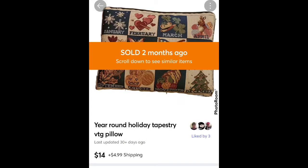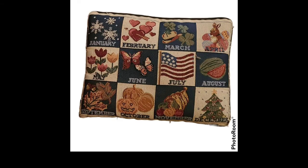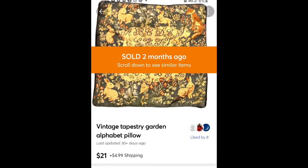This is just a year-round holiday tapestry needlepoint style pillow. It sold for 14 plus shipping. It has all the different holidays throughout the year, so you can use it year-round. I got this one at Salvation Army for 50 cents as well. That's usually where I pick up most of my pillows because they always have them cheap.